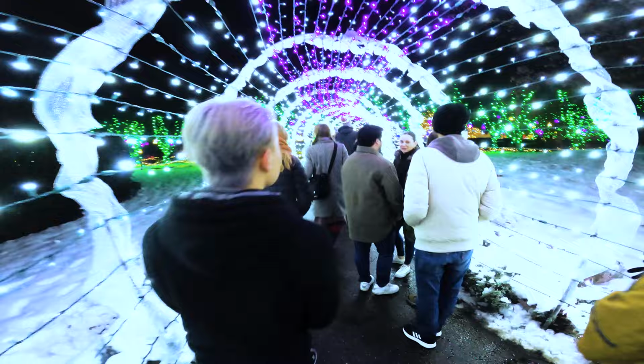And just like that, we've walked through the magical tunnel here at VanDusen Garden. I swear this is the best deal of Christmas lights that you can find here in Vancouver. 20 bucks or 21, something like that. And you get a million lights and also music that matches with it as well. And it's not even that crowded too, even when it's on full capacity on the website.